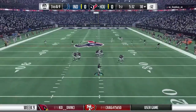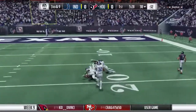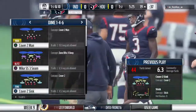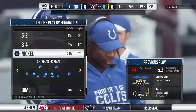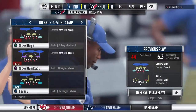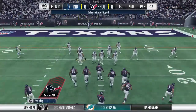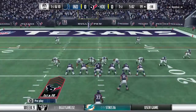From the gun, here's Watson. He's going to go for a big play downfield. That's caught inside the 20. It's a big play on 3rd down for the Texans. 44 yards. That has to be frustrating for defenders. 3rd down, they take a shot way downfield. There is good coverage, yet they still come down with the football and pick up a big gain.